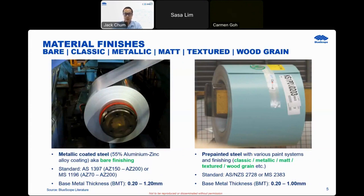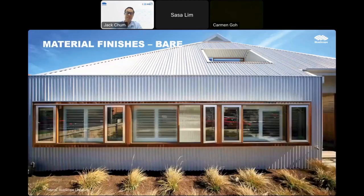For us to produce coated steel coil, we can do a lot of finishes. As you can see in the slide, we can do the classic finish. We can also do some metallic finishing, low gloss paint systems to have matte finishes, and perhaps some texture, and even with green. So inside, I'm going to share with you the images. Number 1 is the bare finish.